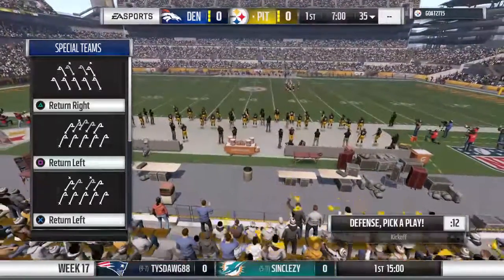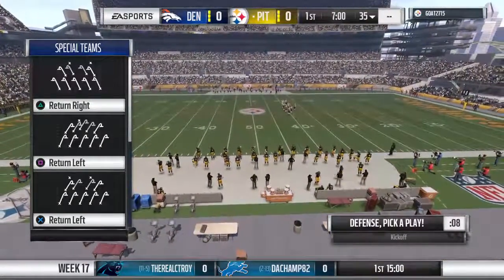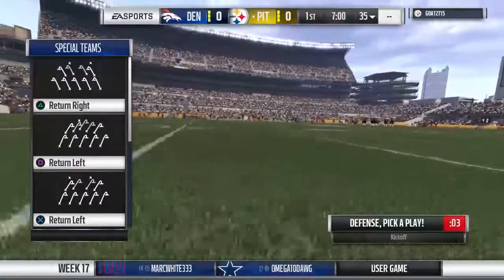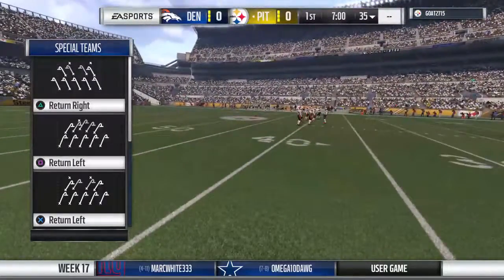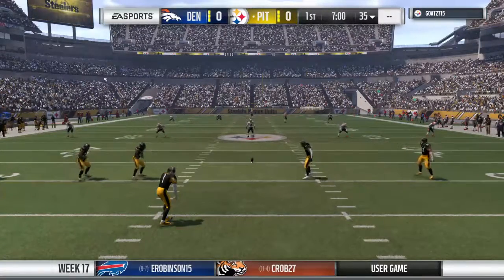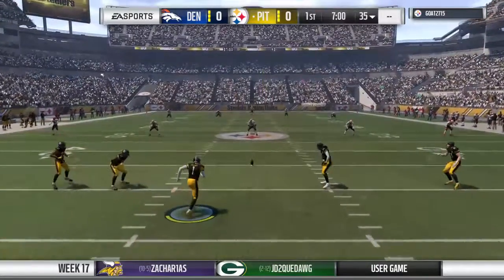So for the call of this week's 17 matchup, let's send it out to our broadcast team, Brandon Guyton and Charles Davis. All right, Larry, EA Sports coverage of the NFL brings us to the steel capital of the world, Pittsburgh, PA, at Heinz Field. Today, the curtain falls on the regular season, and we've got a good one in store between the Denver Broncos and the Pittsburgh Steelers. Here we go.